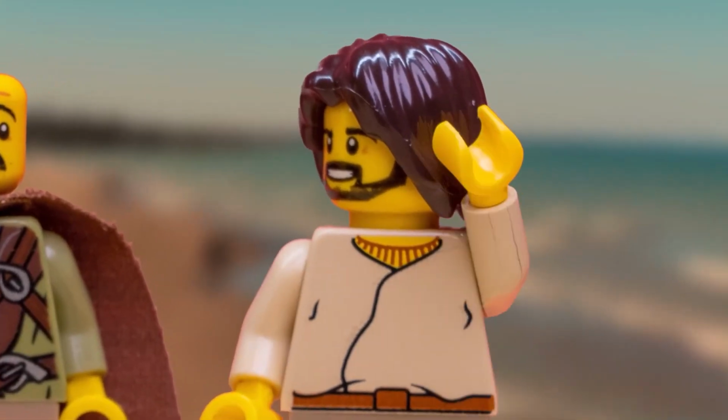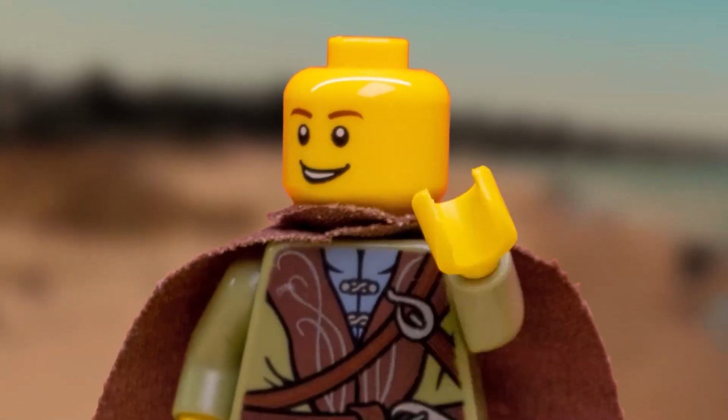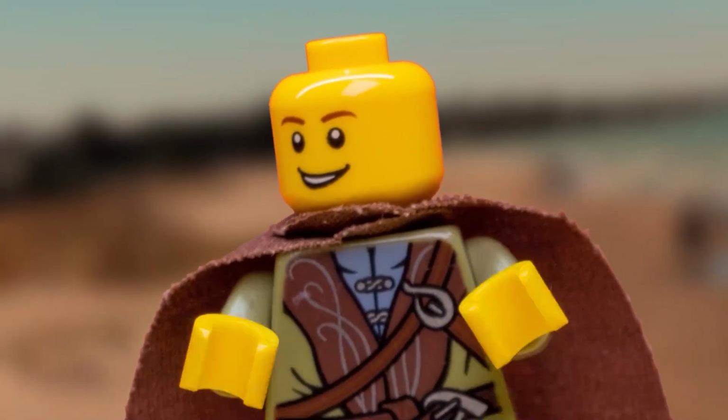"Feed my lambs." Now, let's be clear. There were no sheep on the beach. Jesus didn't mean for Peter to take some lambs out into a field of green grass. But many times, Peter had heard Jesus call himself the Good Shepherd, while the people around him were like sheep. Jesus wants me to take care of the people who follow him.